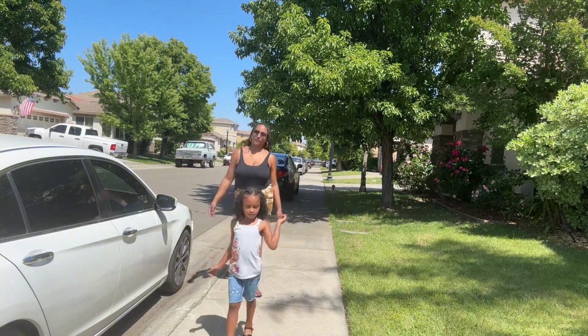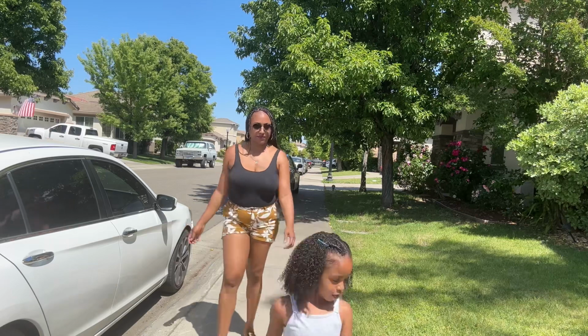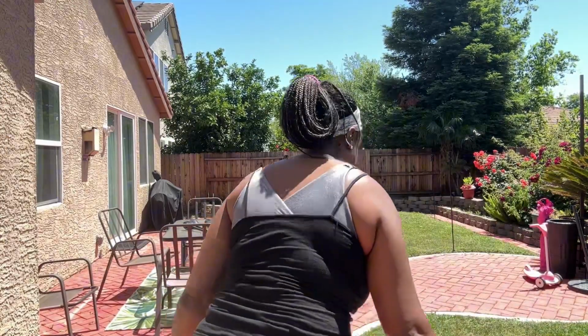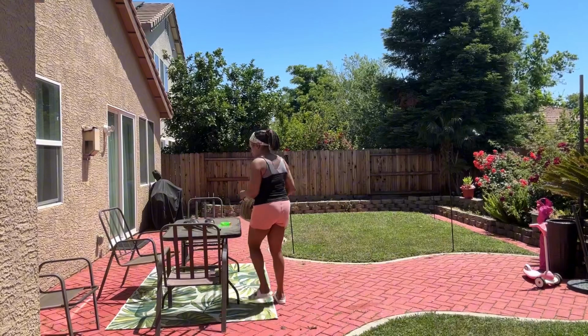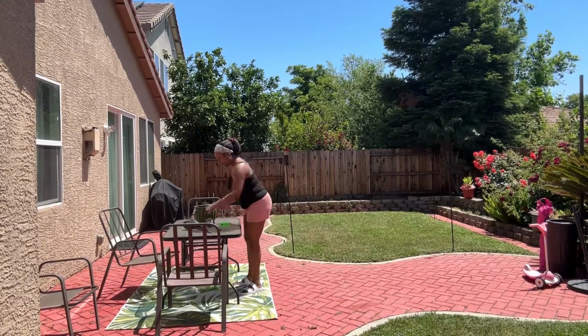We ended up going to a little area in our town called Old Town, just to kind of sightsee, have ice cream and things like that. And here is the following weekend.